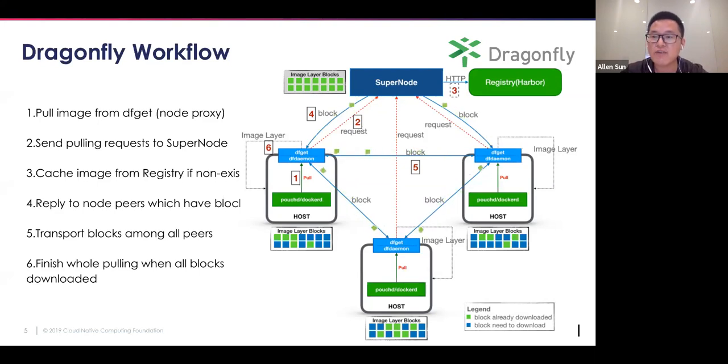On every node, we have a container engine. Besides the container engine, we have an agent, which is the DF daemon. The DF daemon is used to intercept the image pulling request, and it will restructure the request and send it to dfget. Dfget is a generic agent on the node for file distribution among the P2P network. So the components of Dragonfly consist of 3 parts. The most important one is the supernode, to control and manage the system. The dfget is a generic proxy agent on the node, and the DF daemon is used to intercept the image pulling request. So these are the three components.